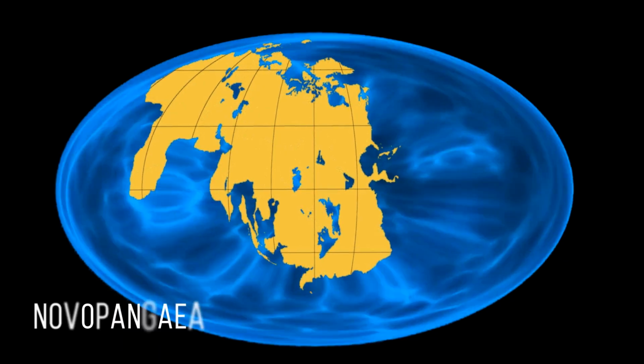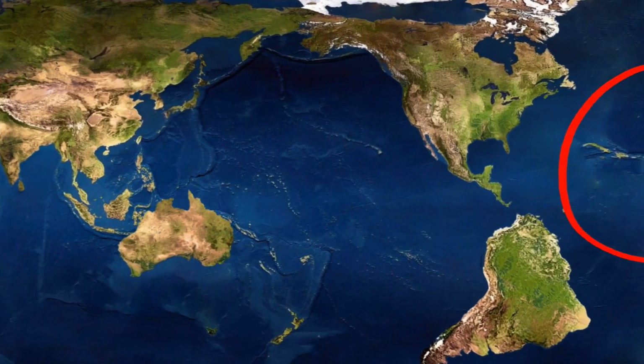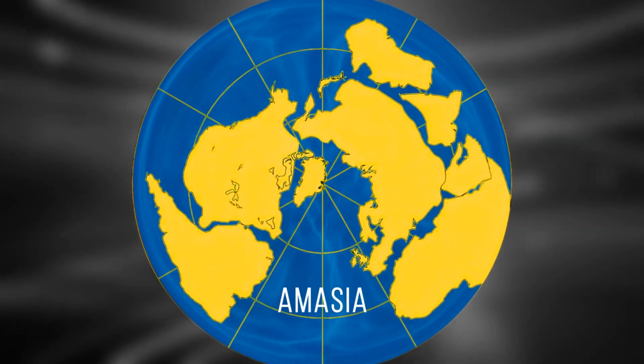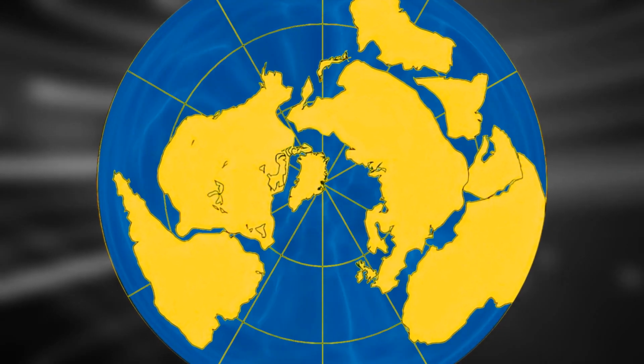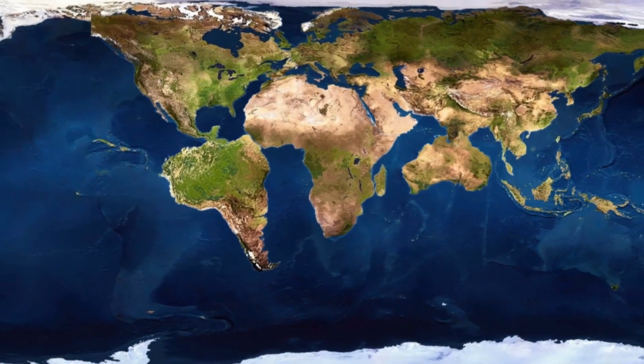Now, it's not the only possible scenario, though. Novo Pangea might be another, and it's easy to foresee. The Atlantic stays open and the Pacific closes. Then there's Amasia. For this one, you'd have to imagine the Arctic Ocean closing and the Atlantic and Pacific staying open. Everything shifts to the north around the North Pole, except Antarctica.